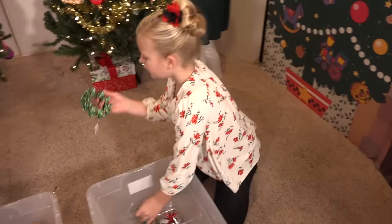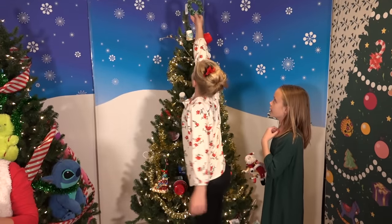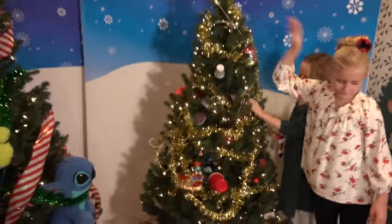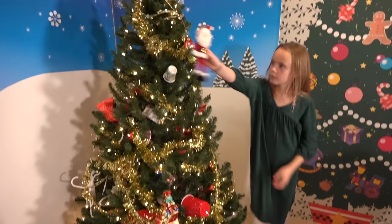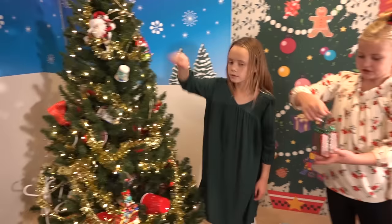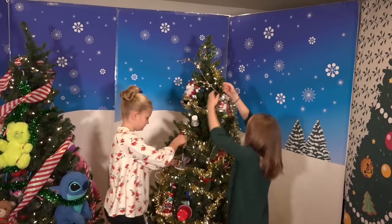One, two. Let's do this. It lost its hook on top of the thing. Should we do that? Yeah. Uh-oh. Oh, dang it. There we go. Teddy Lemon. Whoa. We should have this giant present. 13, 14, 15.